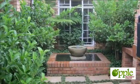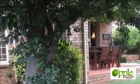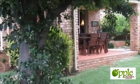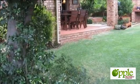Ultra-modern kitchen that is open plan with a separate scullery. Lovely big patio overlooking the picture-perfect private garden. Built-in braai. The double garages are automated.